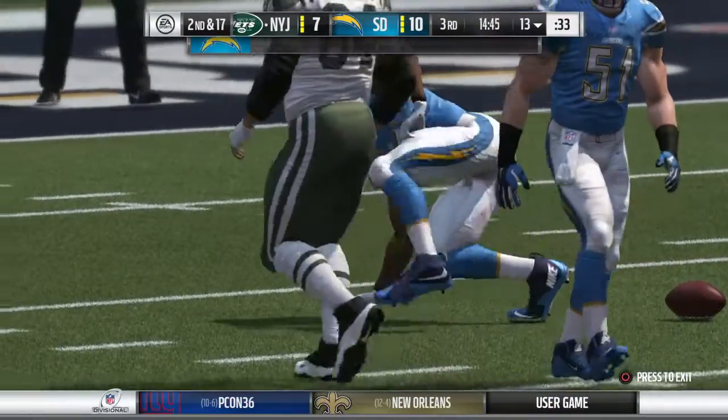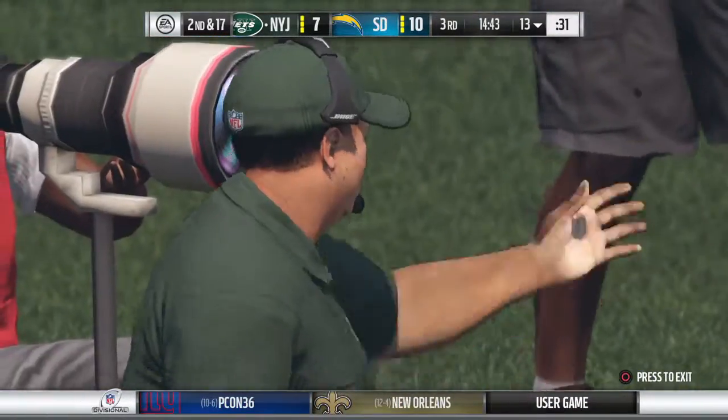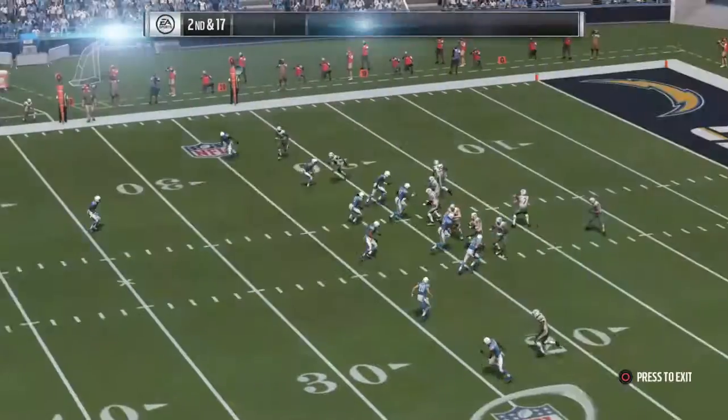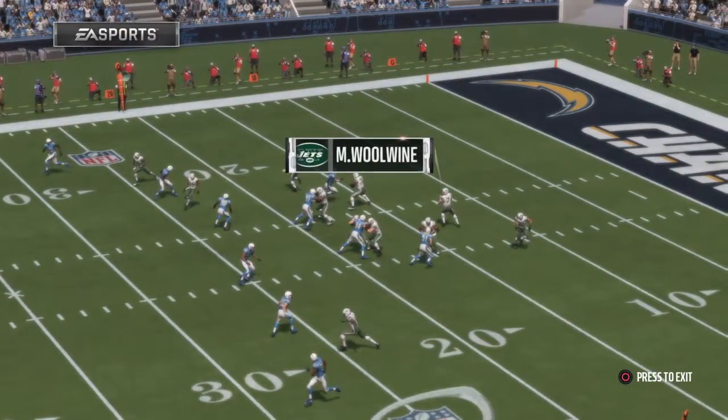Boy, he came in off the edge so quickly there. Look out, because that's exactly what was being shouted by the offensive lineman to his quarterback, because he had no chance to block him.